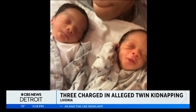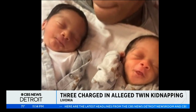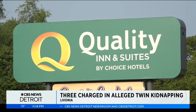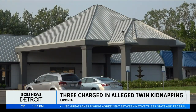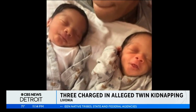The charges stem from the abduction of newborn twins, Montana and Matthew Bridges, that prompted Monday's Amber Alert. The twins were taken from a Quality Inn in Livonia Sunday night, where they were staying with their mother. The mother told police that she had left the babies with two women she had described as friendly acquaintances, but the women and the babies were gone when she got back to the motel. By 9:30 Monday morning, the babies had been safely dropped off at the Detroit Police Department.